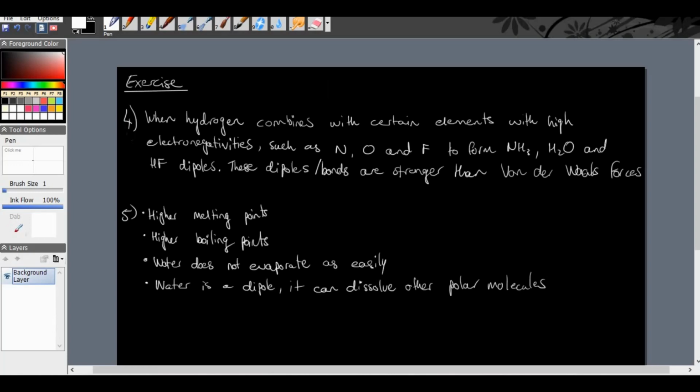So the first thing that we need to explain here is a hydrogen bond is formed when hydrogen combines with certain elements with high electronegativities. Now there's 3 elements that have very high electronegativities, respectively nitrogen, oxygen, and fluorine. Now we all know what compounds or molecules we get when hydrogen forms with nitrogen or oxygen or fluorine. We get NH3, which is ammonia, H2O, which is water, and hydrogen fluoride. Those compounds are also known as dipoles.